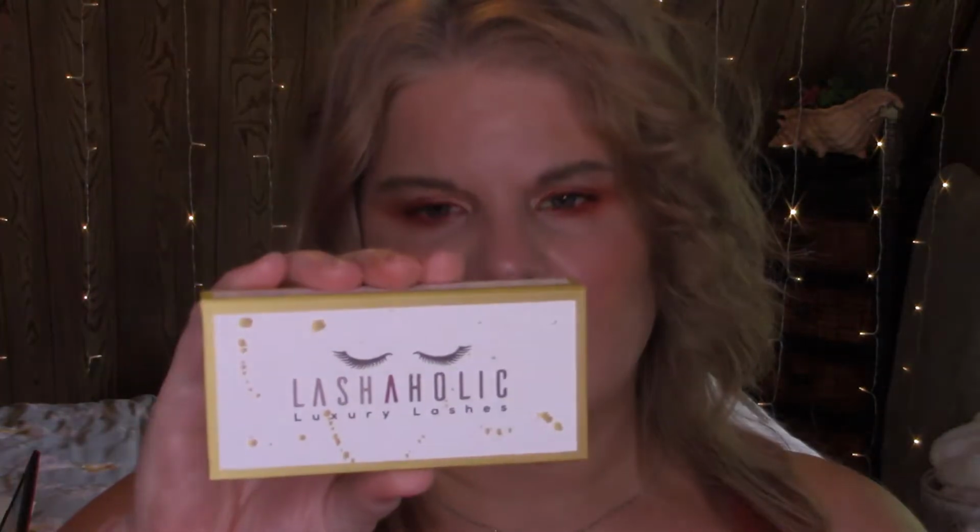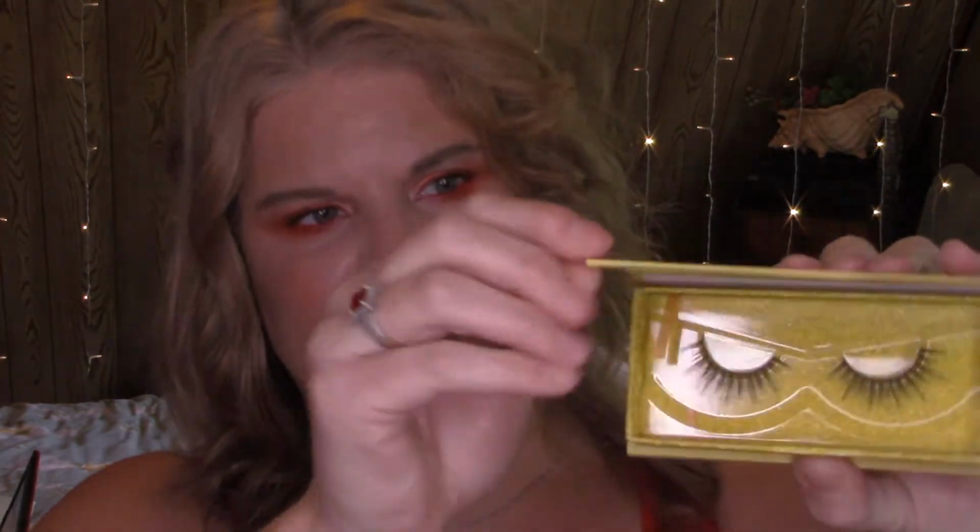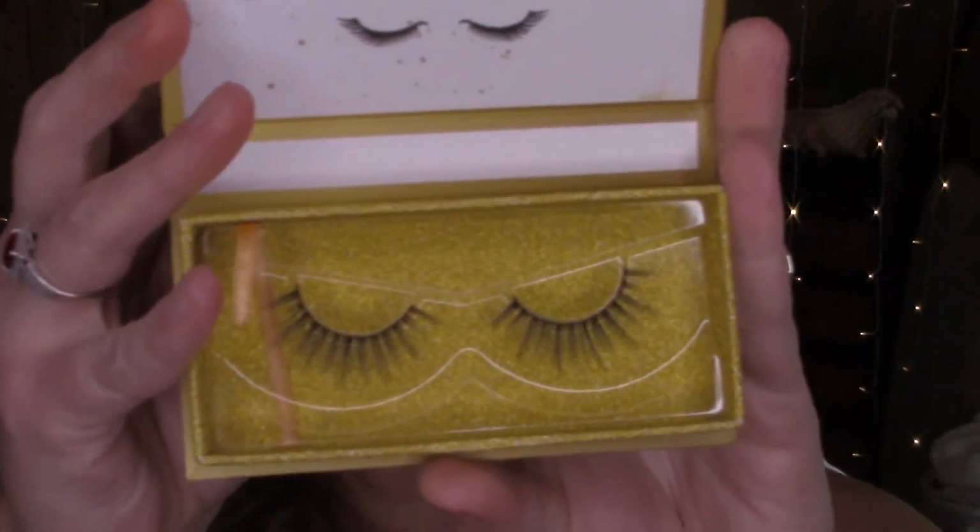The next one that I see in here again are the lashes. These are by Lashaholic Luxury Lashes, Instaglam False Lashes. They have a really cute packaging. It's all sparkly and gold around the edges, and then these are the lashes. Now, these are a set of lashes that I would use. They are fluttery and pretty, and I wouldn't say there's anything wrong with the lashes exactly. It's just that I have so many lashes right now that I really just didn't need another pair of lashes, but they will come to good use for sure.